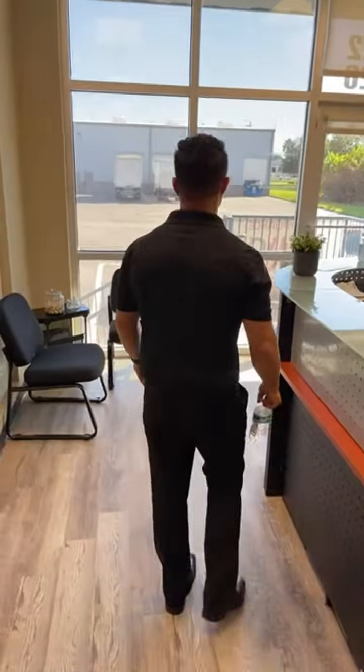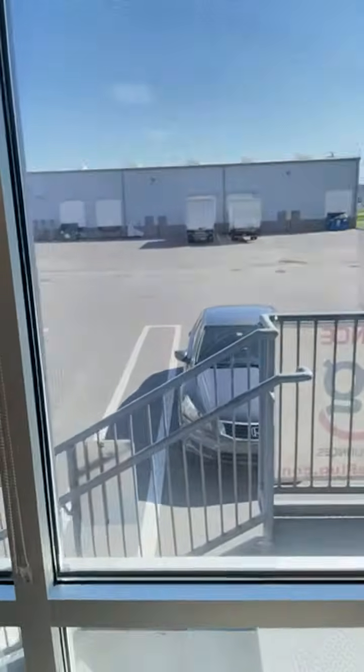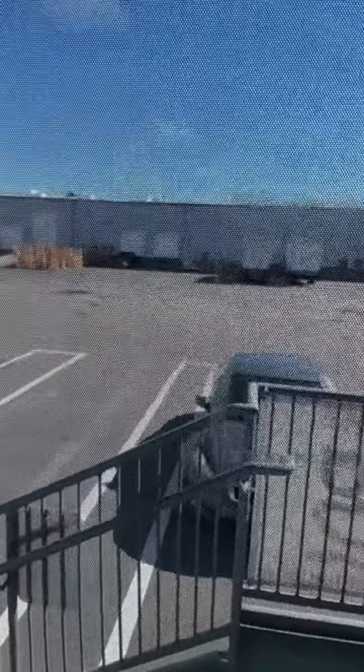That's beautiful. This is the front side here, so not much more to see, but you love the trucks. Let's take a peek. We got our trucks out there. We moved the trucks away from the bay just so we get a nice open view. That's a good view.